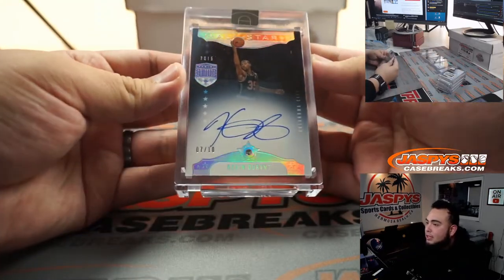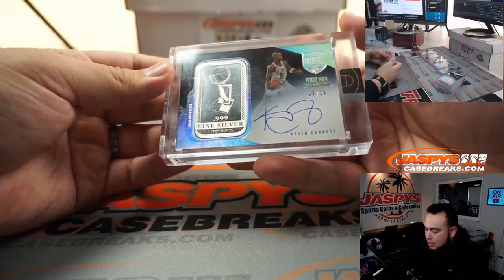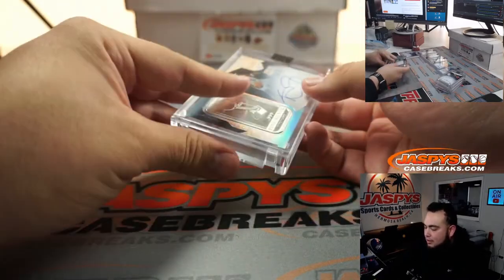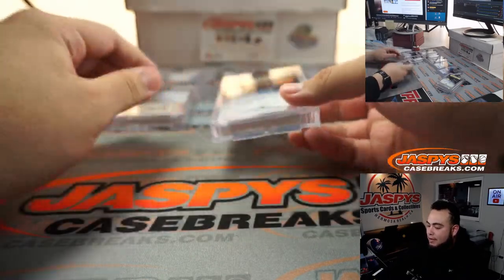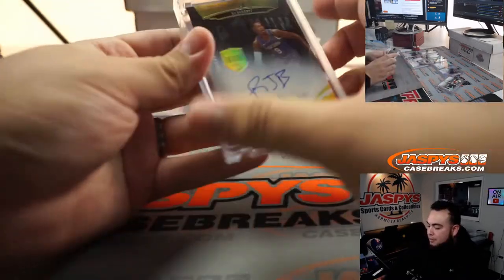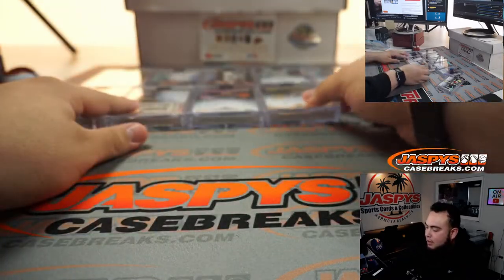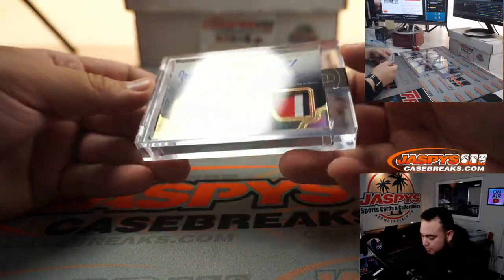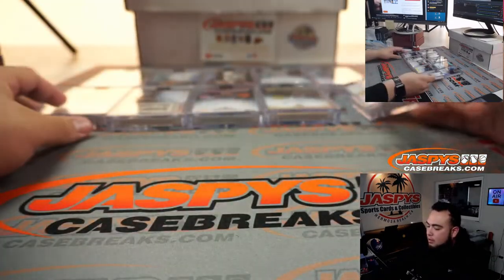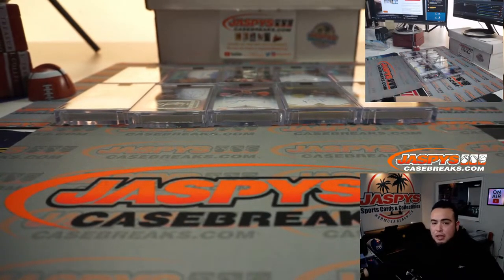We got KD, 7 out of 10, diamond autograph. Kevin Garnett, 8 out of 10. Allen Iverson, diamond autograph, 7 out of 10. We got an RJ Barrett, rookie, diamond autograph, 2 out of 5. And of course, a dual patch autograph of Zion and Rui Hachimura, 4 out of 5. So there you go, guys. So let me quickly pause the video, guys. Type in the list of hits. Then we'll randomize the customer names and the hits and see what everybody matches up with.